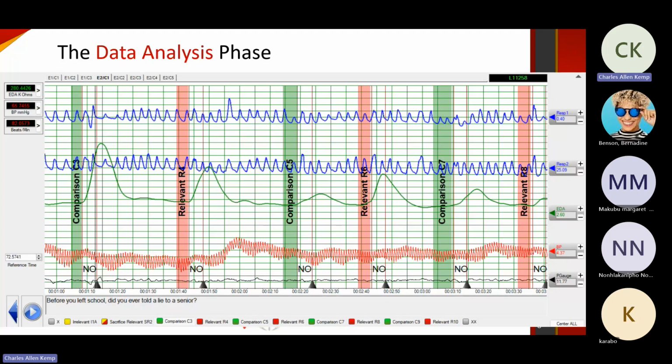So just to briefly go through what you're seeing here, the two blue lines on the top are the two pneumograph tubes. They monitor the breathing patterns of the person. As the person's breathing in and out, the line is moving up and down. The green line in the middle is the EDA node, which measures the sweat gland activity. And then the red line at the bottom is the person's heartbeat and blood pressure. So if you want to know if this person is lying or telling the truth, you basically need to look at where the biggest responses are occurring.